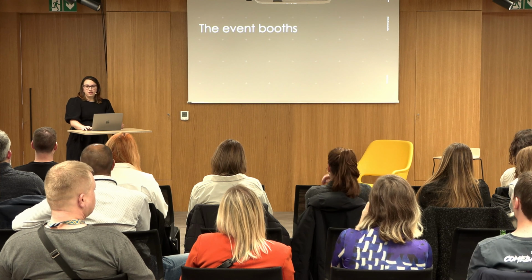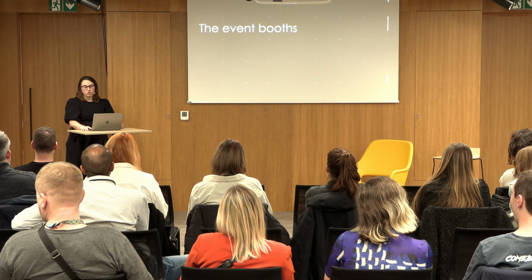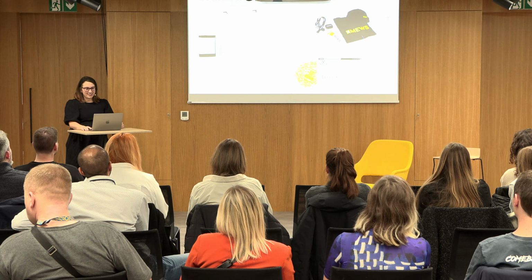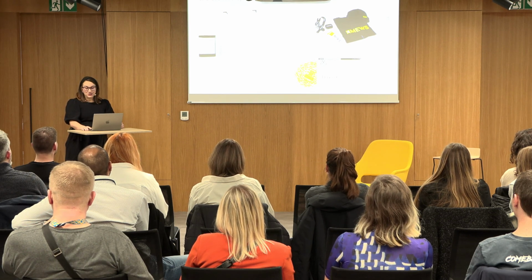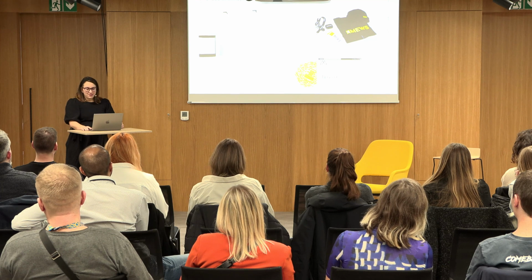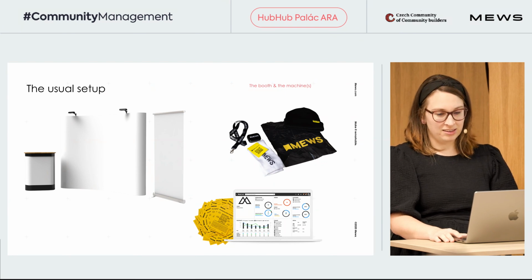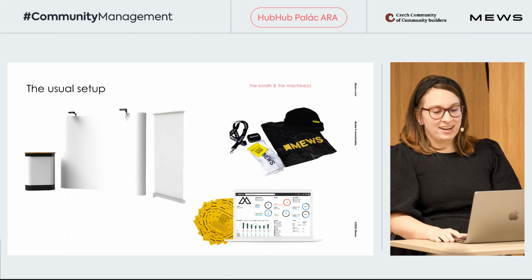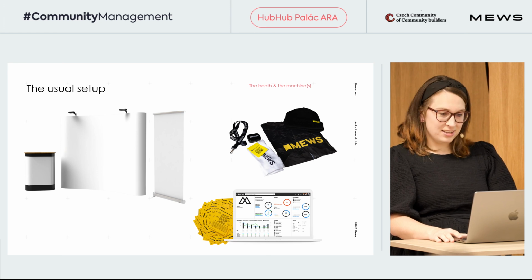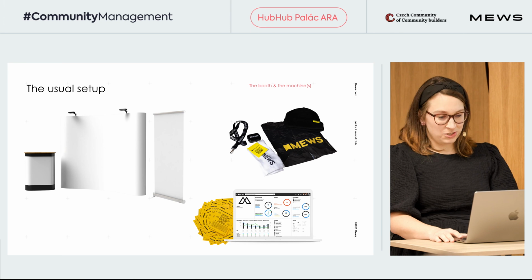To make it clear, by event booths, I mean the booths companies present themselves at at all the tech events, conferences, career fairs, and some similar events. The usual setup looks like this. If you have ever been to a conference, you would know what this is all about. The usual setup consists of a pop-up wall, or sometimes both. It's also with a roll-up. There are also some other information displays, which can be a screen, or some leaflets. And almost every company wants to present themselves and show off with some cool merch. So that's it.